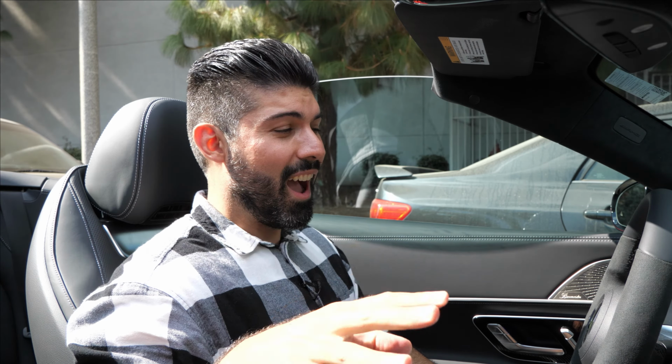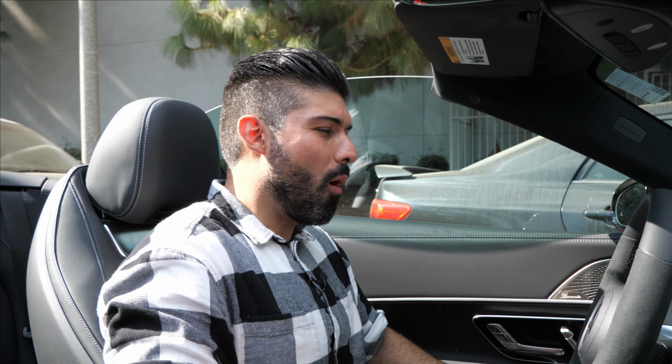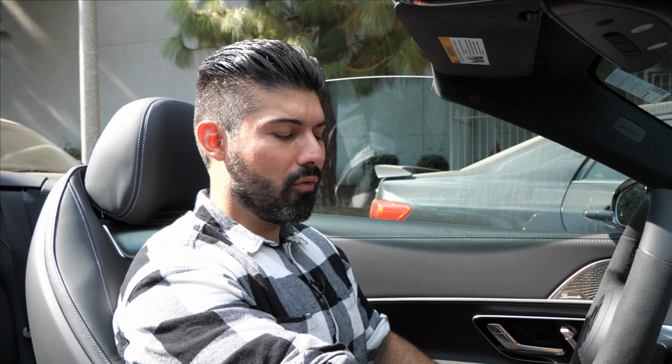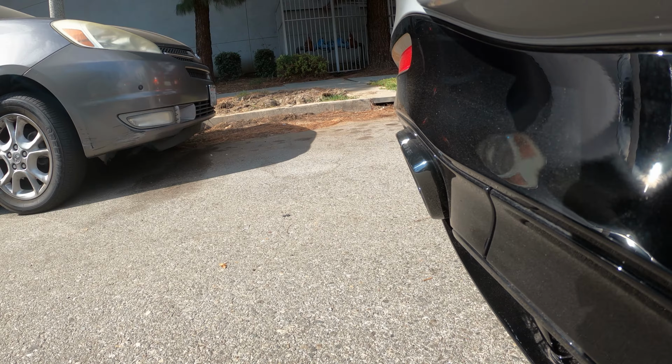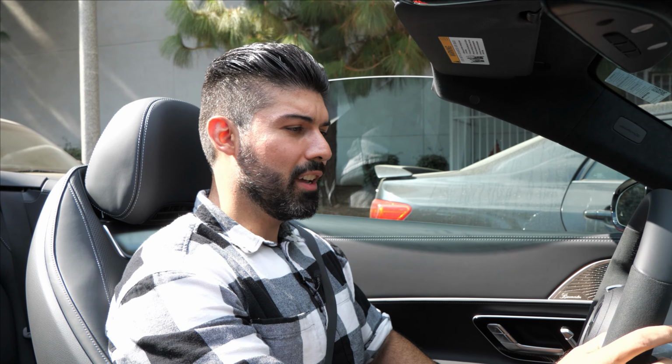The base price of this car, as I mentioned, was 170 some odd and change. This car, as I'm driving it, is $199,000, so there are a lot of options on this car. It's quite expensive. So let's go ahead and turn this thing on and go for a quick drive. The exhaust starts up, really nice tone to it. All right, so let's get going, put it in drive.